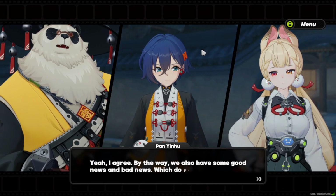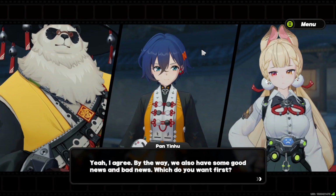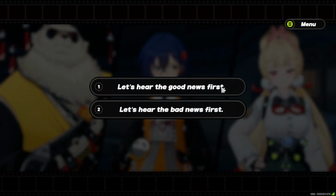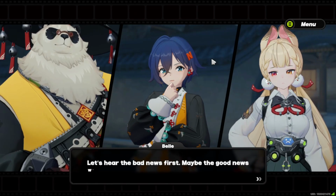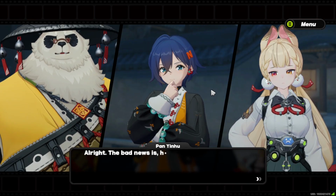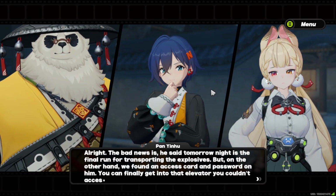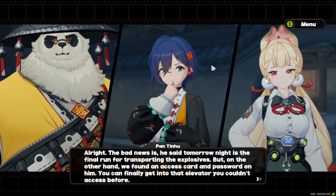Yeah, I agree. By the way, we also have some good news and bad news. Which do you want first? Let's hear the bad news first. Maybe the good news will cheer me up after. All right. The bad news is, he said tomorrow night is the final run for transporting the explosives. But on the other hand, we found an access card and password on him. You can finally get into that elevator you couldn't access before.